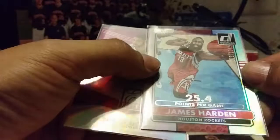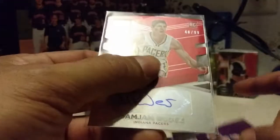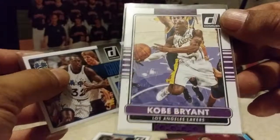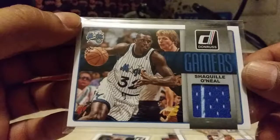LeBron James. Elite card. James Harden again. Numbered card. Tim Duncan elite card. Numbered on that purple. Derrick Rose elite card. Our two rookie autographs. Jose Calderon, numbered. And Damjan Rudez, numbered out of 99 as well. There's the Kevin Durant. The Black Mamba card. And the hit of the night, for me at least, Shaquille O'Neal, Gamers, Game Used Jersey Relic.